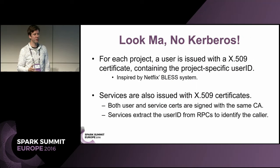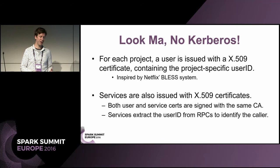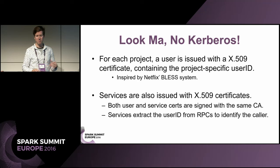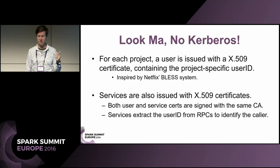I thought I'd mention X509 certificates a little, because if you go back to the archives of the Hadoop mailing list, there was a long debate about using Kerberos or X509 certificates, or SSL certificates as they're called, and the decision was made to go with Kerberos. Netflix have built a whole new system just around X509 certificates for internal use, so we're going with that model. What that means is services like Spark, HDFS, Yarn, Kafka, they all have support for SSL.